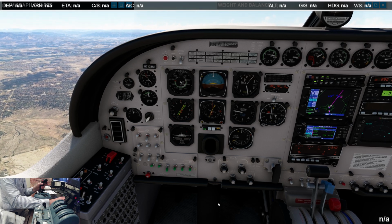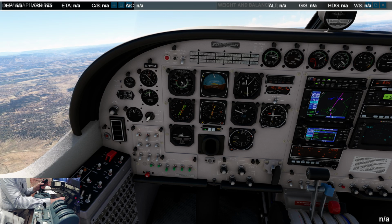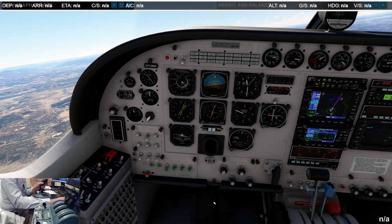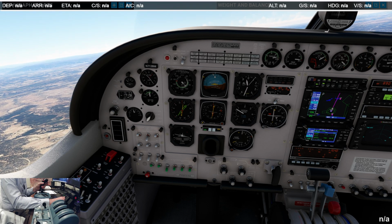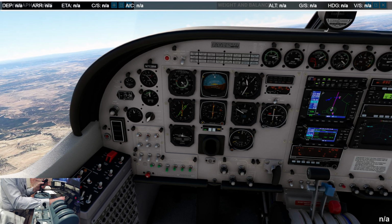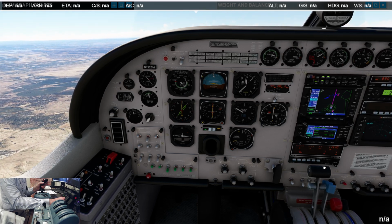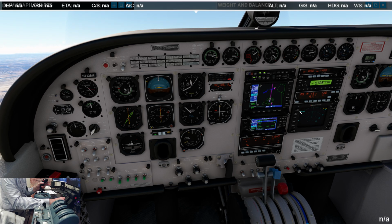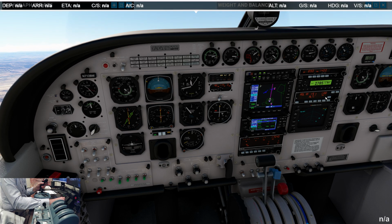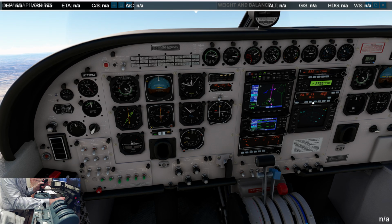Like no amount of trim. I can't wait to see the autopilot trim this guy up. Okay, we're on course here. Let's go ahead and put on the autopilot. Vertical speed. It's got there. Let's go ahead and hit the nav.